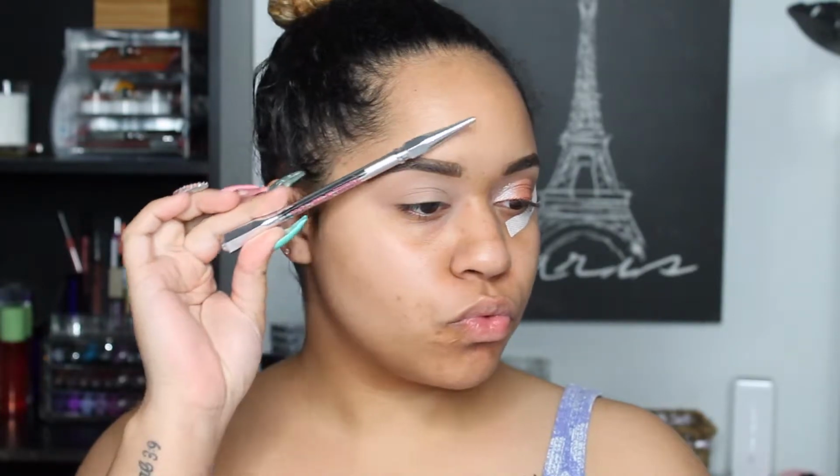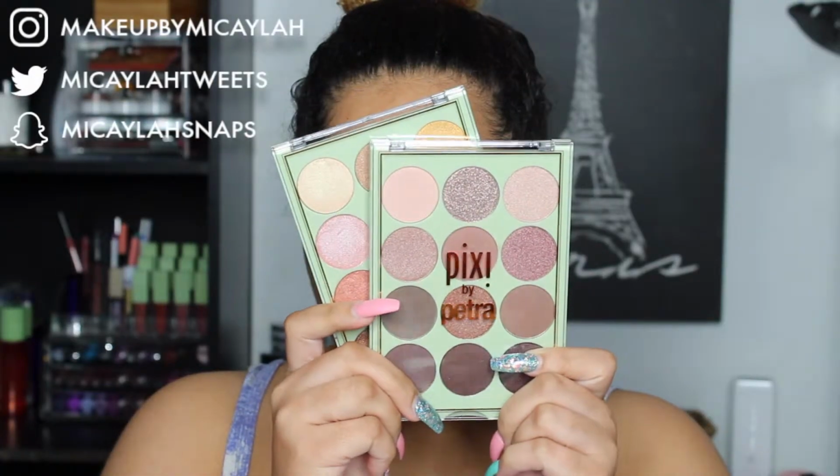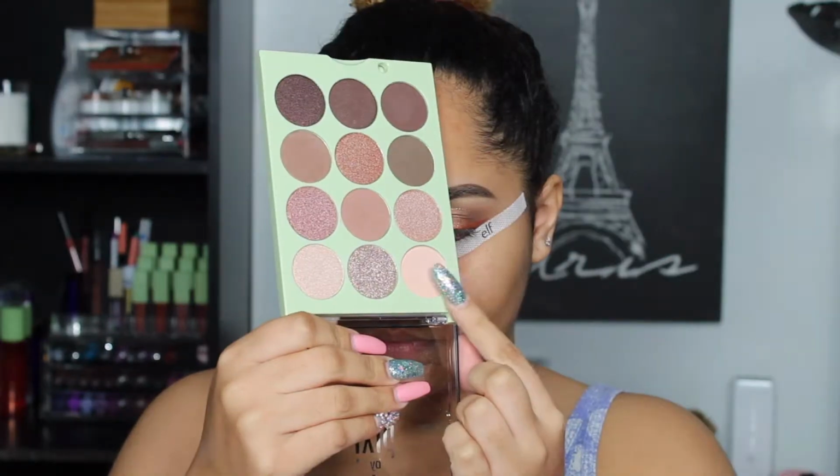For brows, I used the Precisely My Brow Pencil from Benefit, and then we're using these two PIXI eyeshadow palettes, and we're going to use this color, and we're going to set our base.